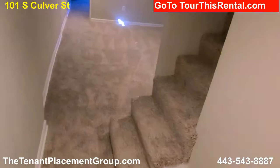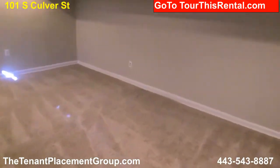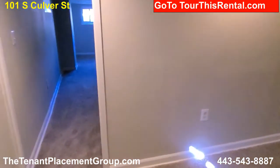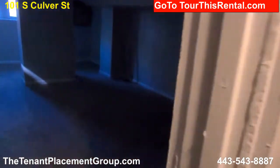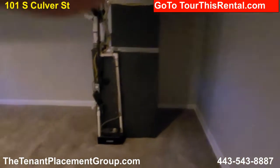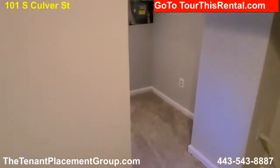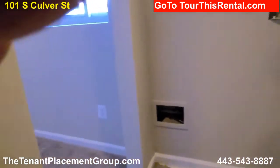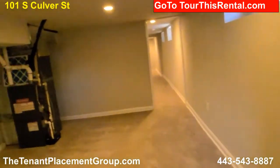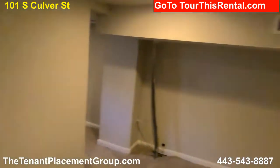Let's go on over here to the next area. A nice finished area, family room, den, man cave, whatever you want it to be. Carpet, drywall, and then it continues over here. Even though you have the utilities here, it's still finished off in this area. So you definitely could set something up to do some kind of a personal time, personal area. Great little rooms down here. It's really, really nice.